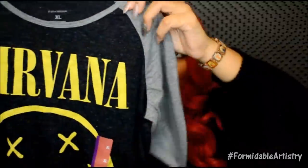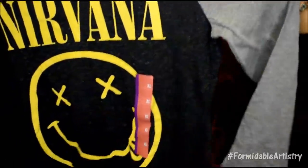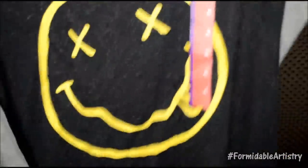And then I also got this Nirvana heather gray, charcoal gray tee. I love Nirvana. I was definitely a grunge girl in the 90s listening to Nirvana and stuff. And I've just been looking for a nice Nirvana tee. And this baseball one is just super adorable.